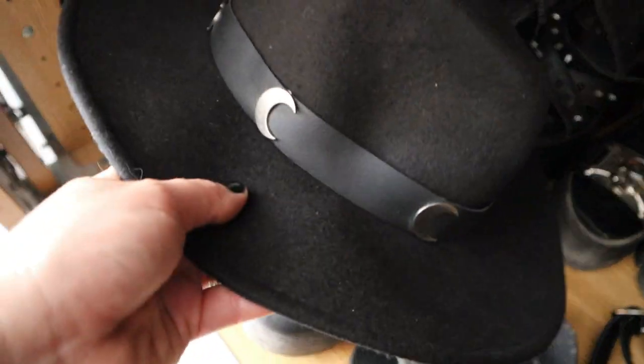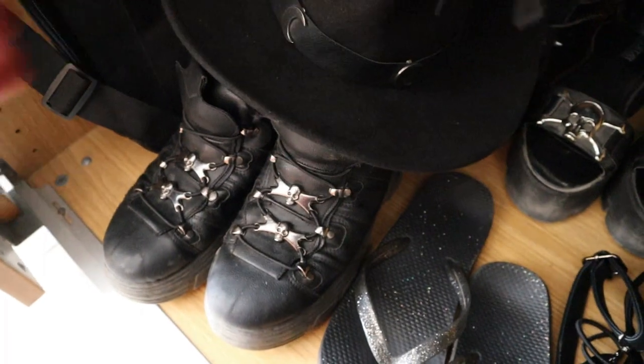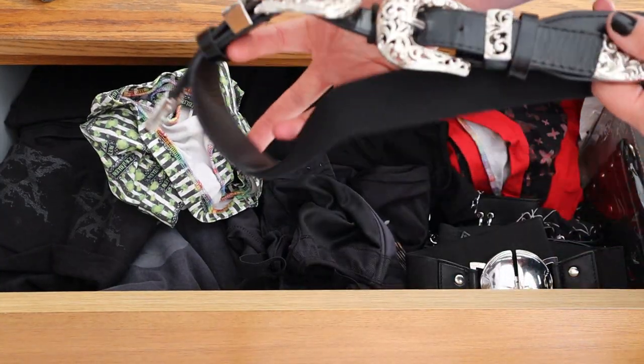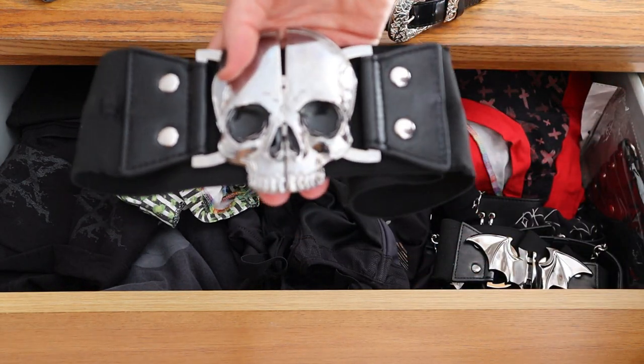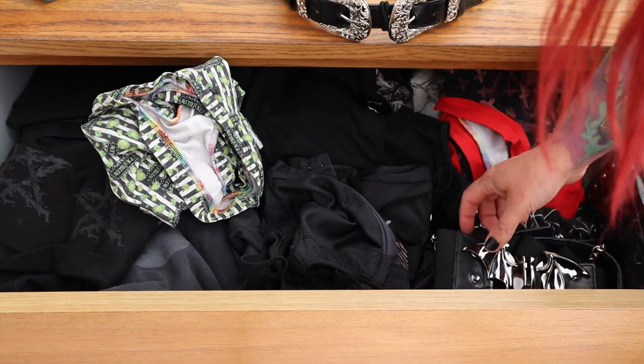And of course, the obligatory Killstar hat. Every girl needs a hat. So, this is the drawer. I have my Foxblood belt. I have my Critical 666 skull belt.